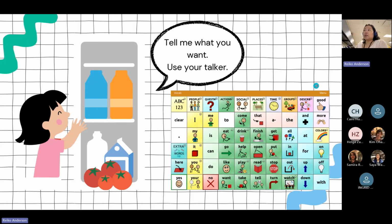So say the student wants a snack or something on a shelf, right? Sometimes I see people say, tell me what you want, use your talker. So again, I'm directing the student to do something in order to get it, but they're reaching for the thing, right? I can see that that's what they want. Actually, I have a student that just communicates that he wants something by going to it. Actually, we have lots of students like that, right?